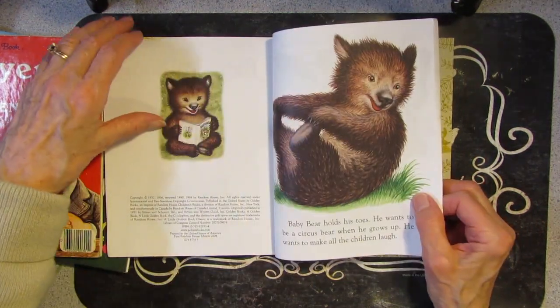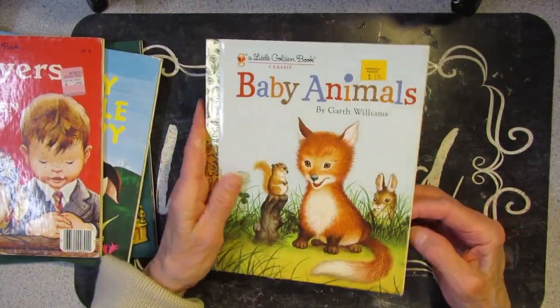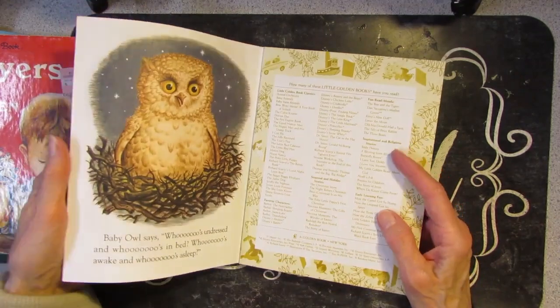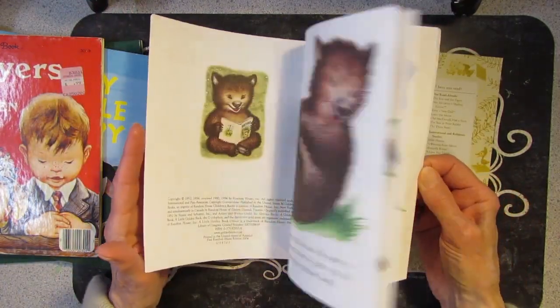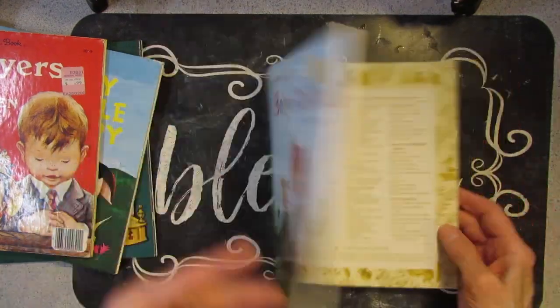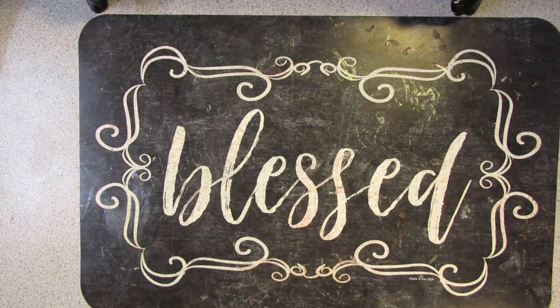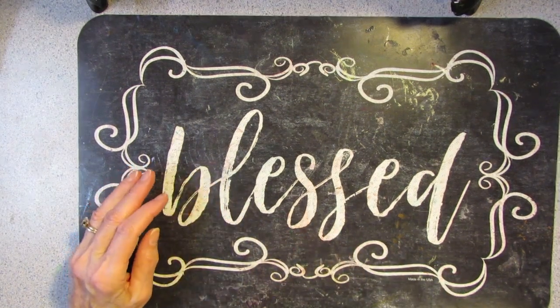Or I could save it and use it as a nature journal, because they're mostly wild animals, not like farm animals. Anyway, I got 4 of those. So that's 10. I've gone through 10 books already.